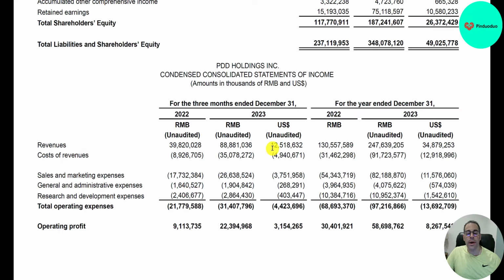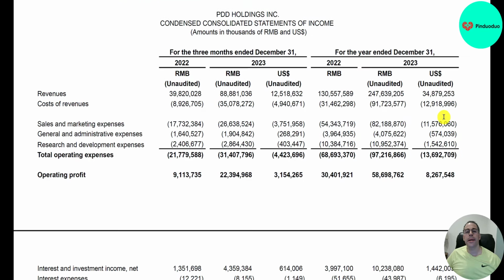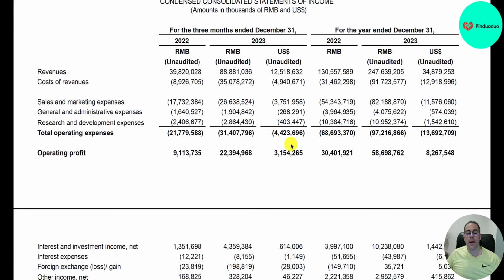Their fourth quarter revenue was 12.5 billion. If you annualize that, it's almost 50 billion US dollars. For the whole year, it was 35 billion. Their biggest expense is marketing, 11.5 billion, R&D, 1.5 billion, G&A, 500 million. Operating profit for the quarter, 3.2 billion. For the year, 8.3 billion.